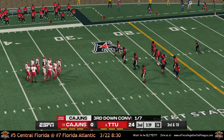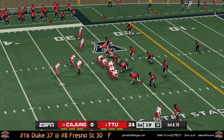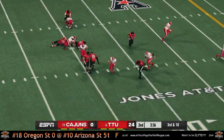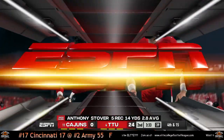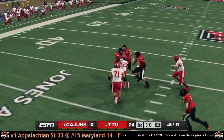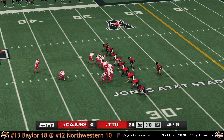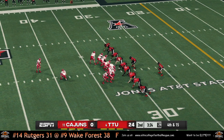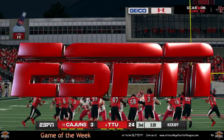Third down now, and they need to get it to the 17. Looks to his back, and he's got him again. And he's taken down right around the 32-yard line. Looks like they're going to try for the long field goal. He gets it up, and it's long enough, and he nails the long field goal.